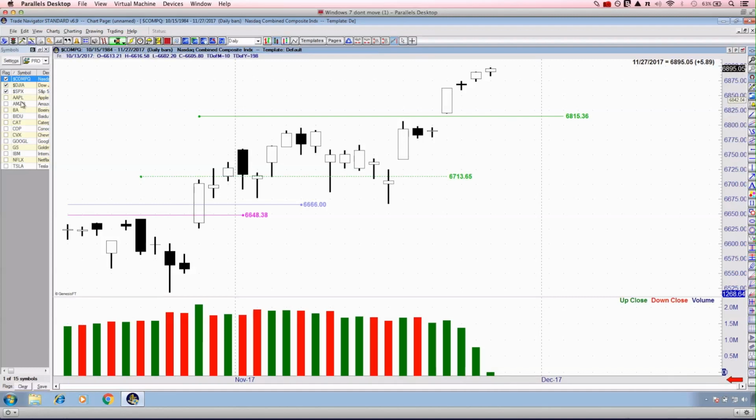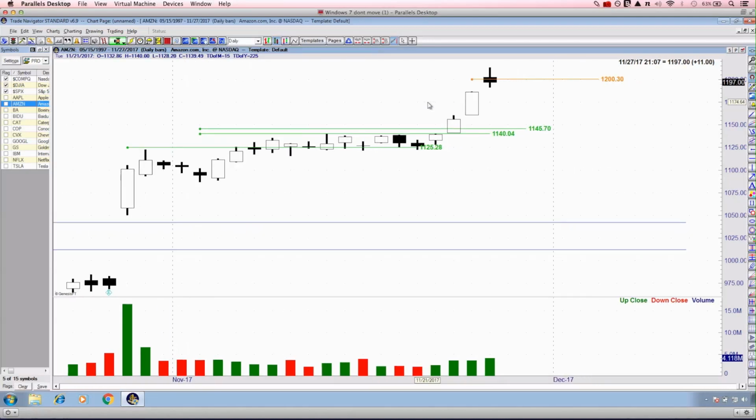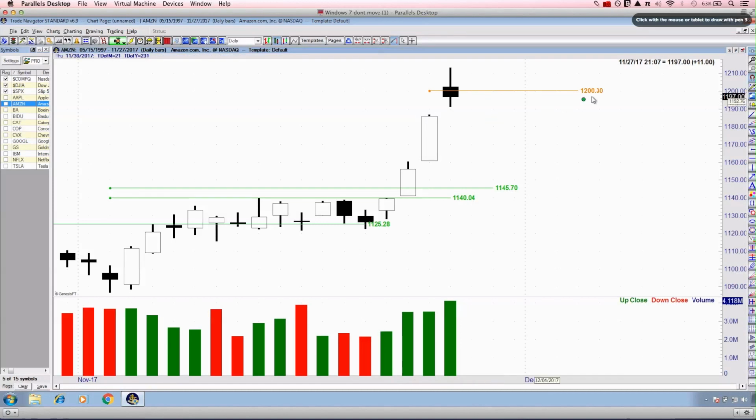And again, this is largely helped by some of the price movements in our top 12 individual trade list. Most noticeably is Amazon. Amazon today has hit our target at $1,200 per share. I spoke about this over the weekend. It's fantastic to hit it this early in the week. You should be out of Amazon now. If you entered in at 1,125, congratulations.